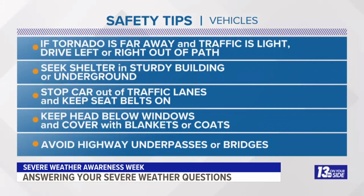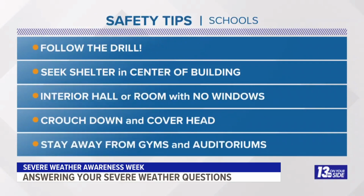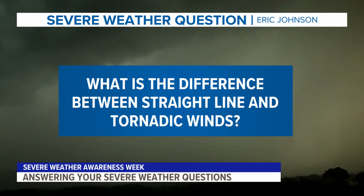If you're in a mobile home, you need to get out of the mobile home completely. If you're in a location where you're just not really sure where to go, the best option is always going to be an interior room, or the basement if possible. But if you're in an apartment building, speak to your landlord, speak to those around you, and find out if they have a tornado shelter. They might even have a building that's designated for you to go into in the case of a tornado.